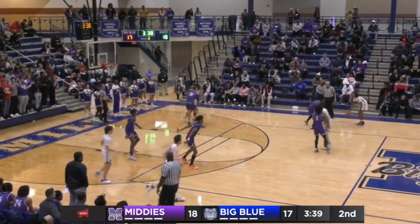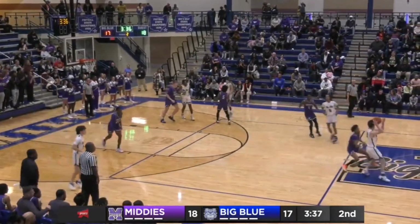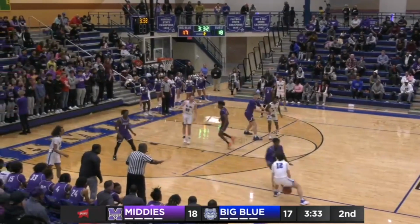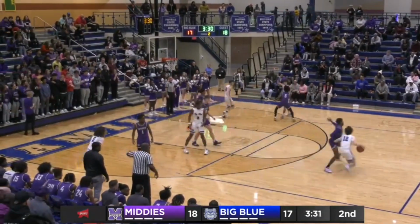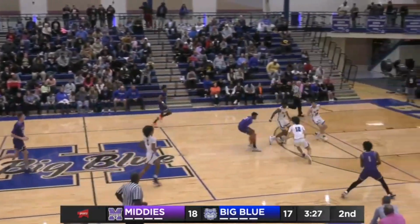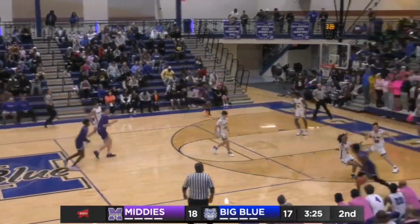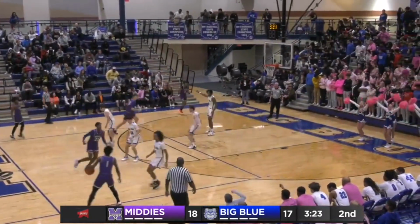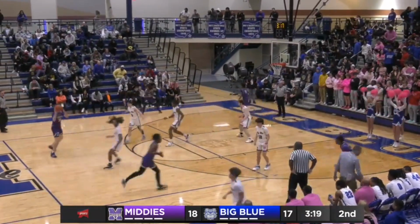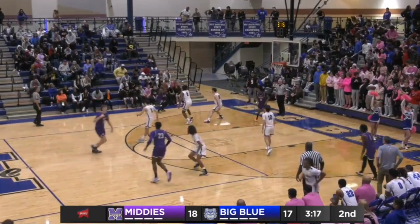Really keeping the ball spaced out, the Big Blue. Like you said, they're kind of small a little bit. I mean, obviously, Holden has got some size, but the Big Blue with 4 guards out there right now. And there's a takeaway. Taken away from Davis. Isaiah Day, stop and go, kicks it off to Blanton. That's 2 times now, Jeff, that Day's picked somebody's pocket right out in the open court. Just a really good on-the-ball defender.